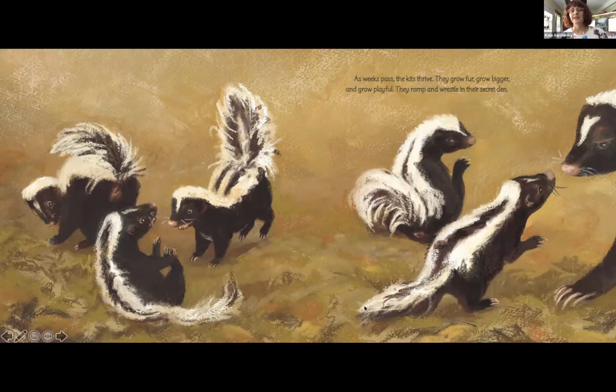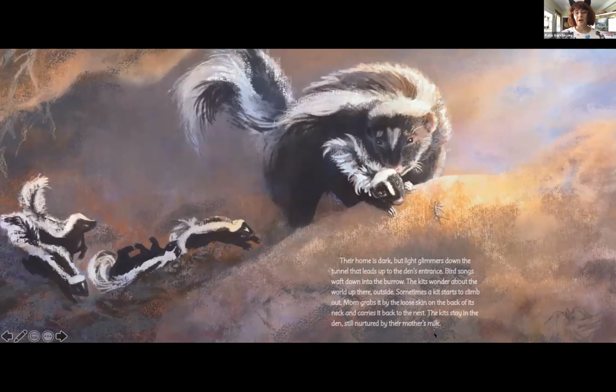As weeks pass, the kits thrive. They grow fur, grow bigger, and more playful. They romp and wrestle in their secret den. They play just like puppies and kittens do, a little crazy. Their home is dark, but light glimmers down the tunnel that leads up to the den's entrance. Bird songs waft down into the burrow. The kits wonder about the world up there, outside. Sometimes a kit starts to climb out. Mom grabs it by the loose skin on the back of its neck and carries it back to the nest. The kits stay in the den, still nurtured by their mother's milk.